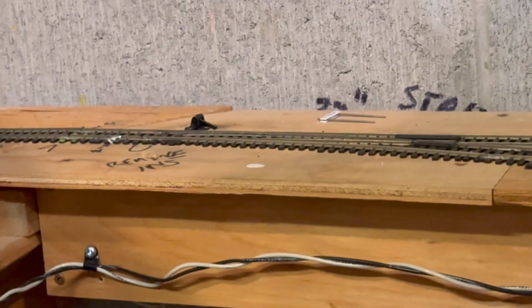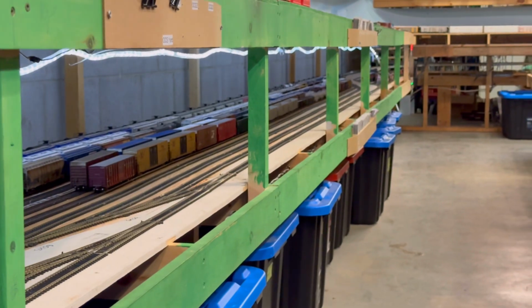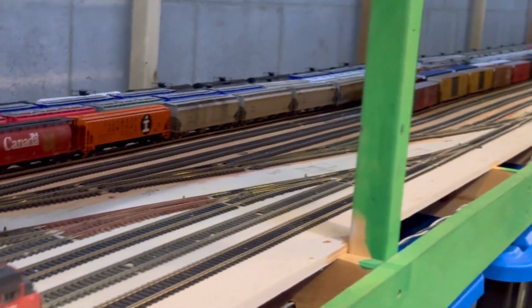So the next big thing will be resistor wheel sets on all of these 600 cars that we have here. So we're starting to work on that. What else can I show you? Oh, right.